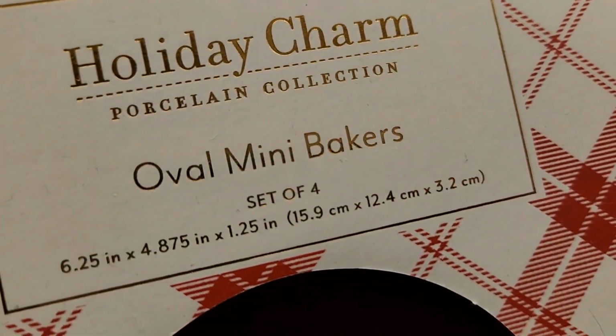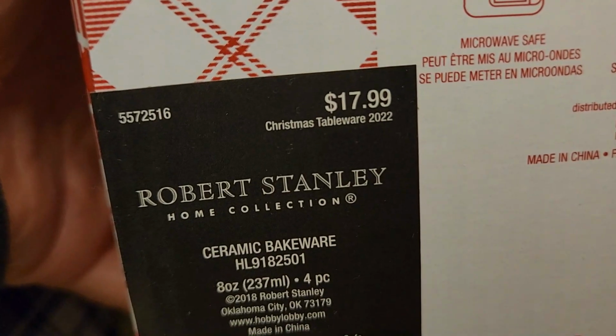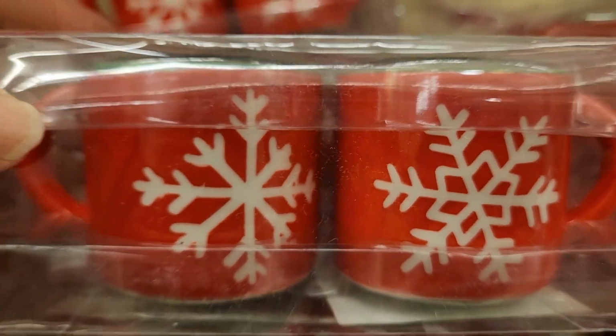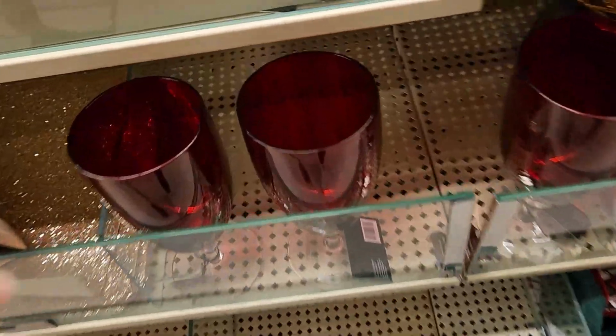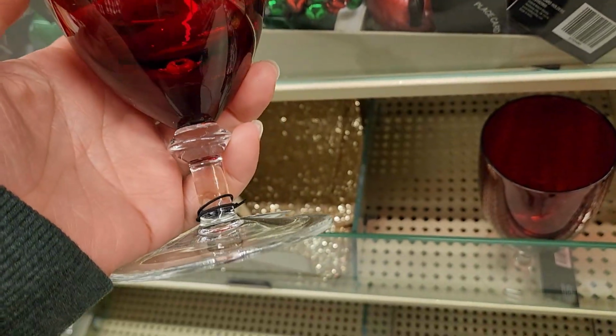Now these oval mini bakers come in a set of 4. They are part of the porcelain collection from Holiday Charm. And these little mini espresso cups are actually salt and pepper shakers. Since I didn't post a Hobby Lobby Christmas decor video, I'm going to show you as much as I can. Now they are still unloading a lot of boxes.